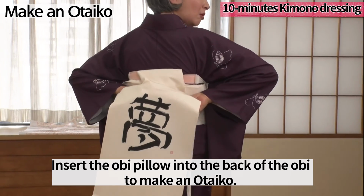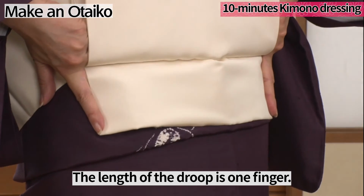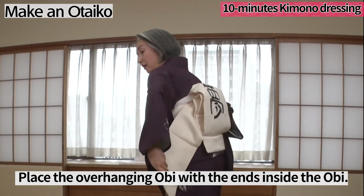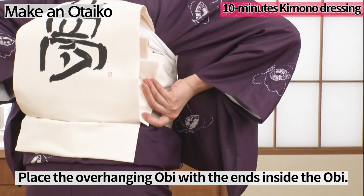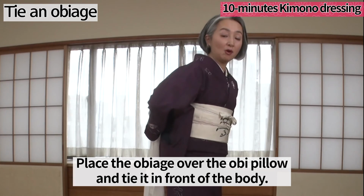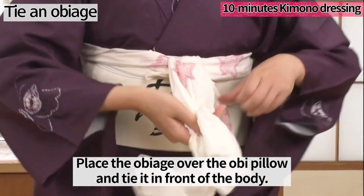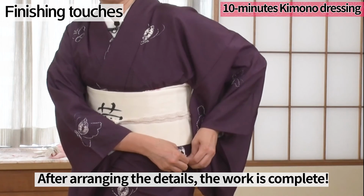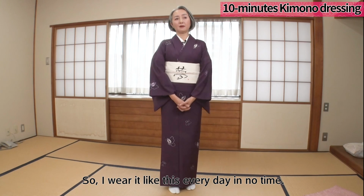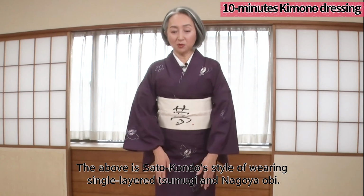Insert the obi pillow into the back of the obi to make a taiko. The length of the droop is 1 finger. Place the overhanging obi with the ends inside the obi. Fasten with an obijime. Place the obiage over the obi pillow and tie it in front of the body. After arranging the details, the work is complete. So, I wear it like this every day in no time. The above is Sato Kondo's style of wearing single-layered tsumugi and Nagoya obi.